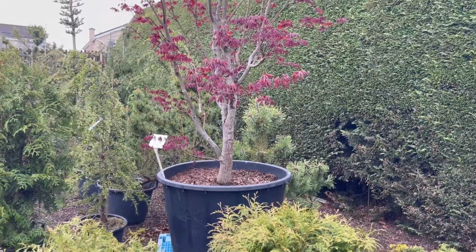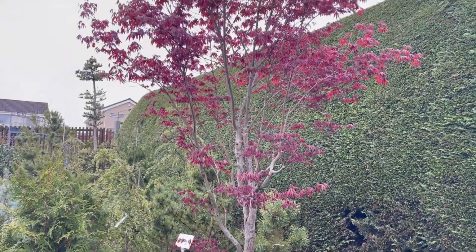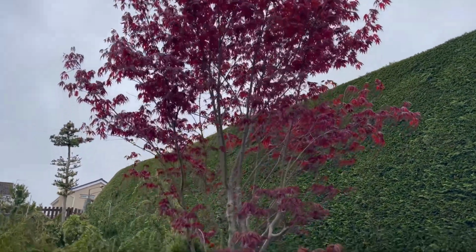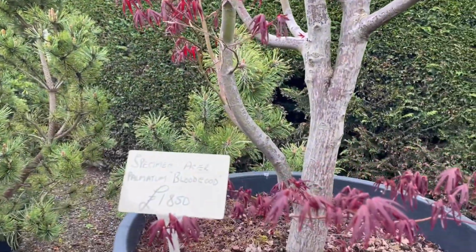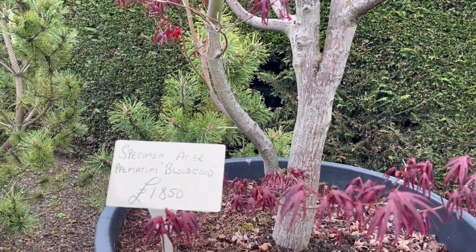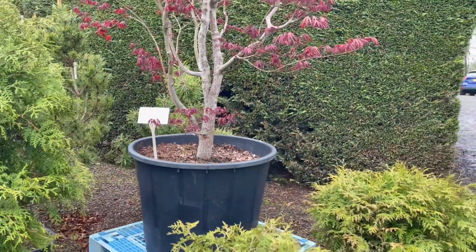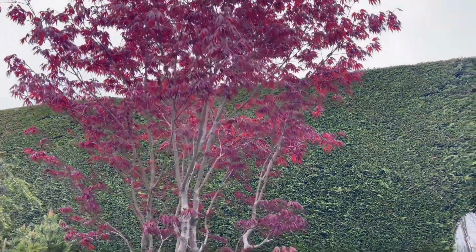Look at this Acer. Hang on, I need to switch my camera around. Oh my lord, that is like the dream in a plant right there. Let's take a look at the specimen. It's a blood good, and it is nearly £2,000. Fabulous. If my husband's watching, I'll take one of those for Christmas. Thank you.